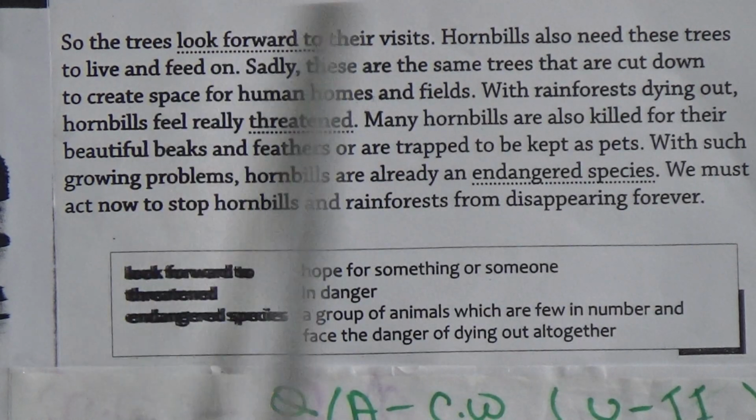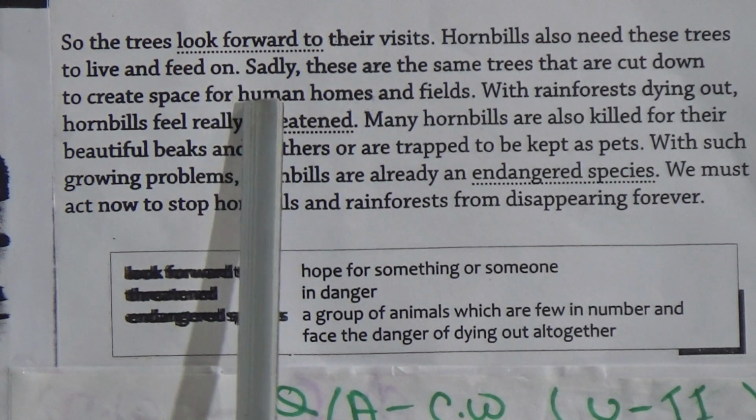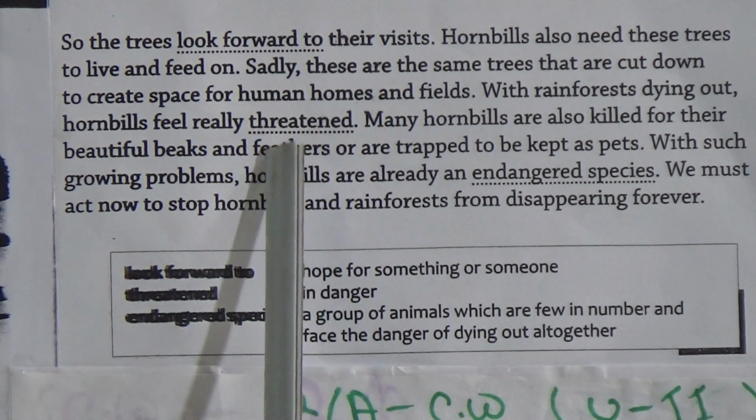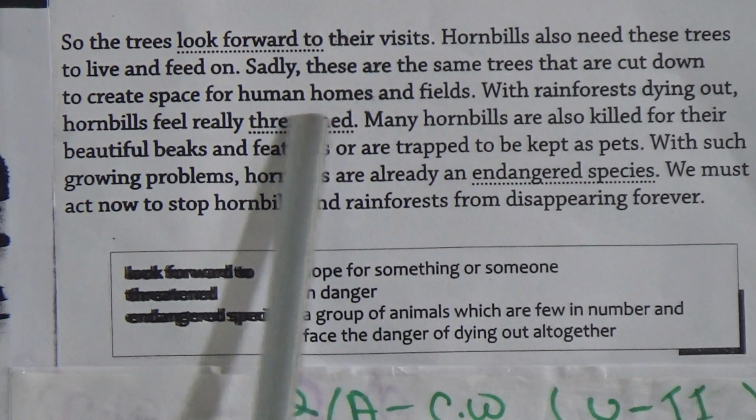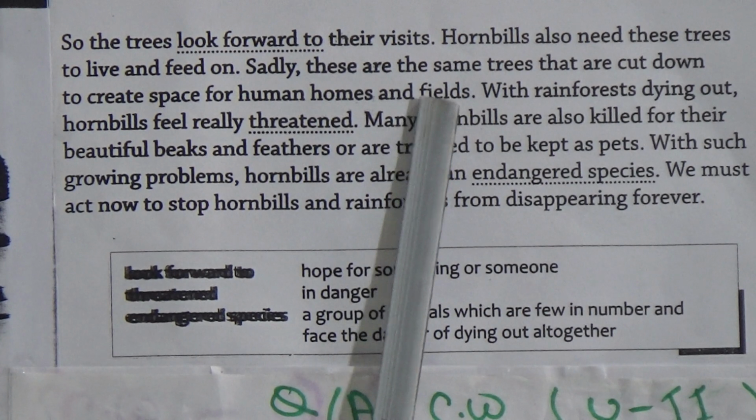You can underline this information. People, we are cutting down trees. For what? We are cutting down trees for our homes, for our residences, for building our houses.